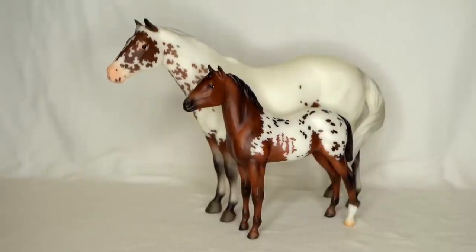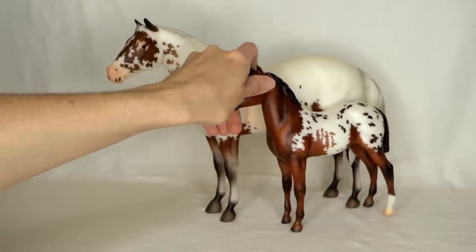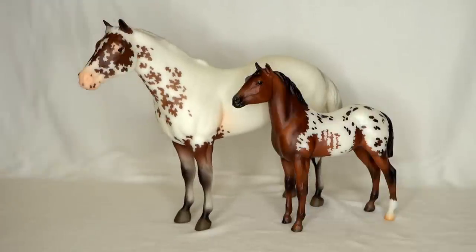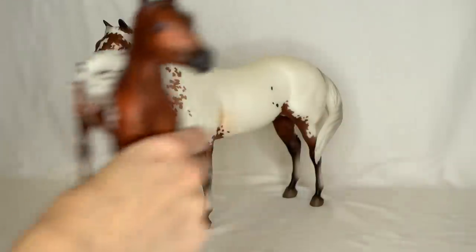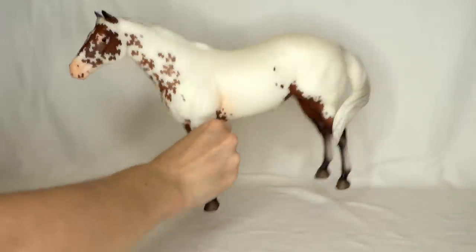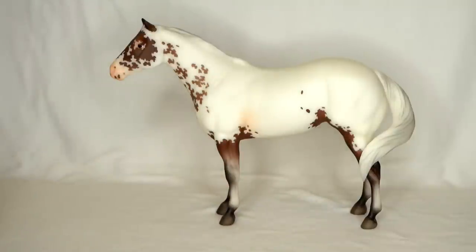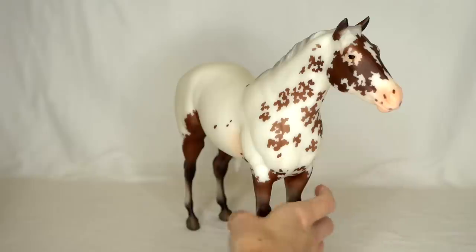Then I also got this adorable set, which I did actually get a special run ticket for in a partial trade with someone. So I did pick them up at the special run tent. And I feel like this set looks better in person than it does in pictures. In pictures, I was a little iffy about the mare here. I wasn't totally sold on her color. But then, I don't know, seeing her in person, I'm just like, wow, she looks awesome. I really, really like her.